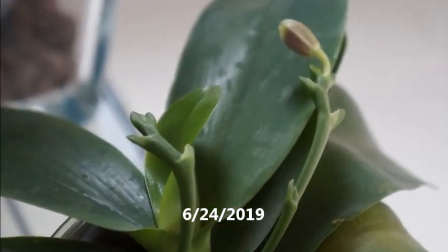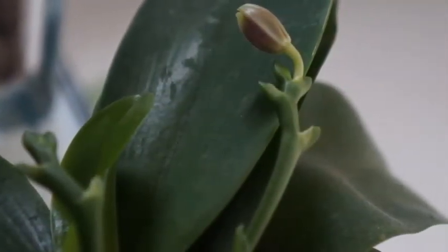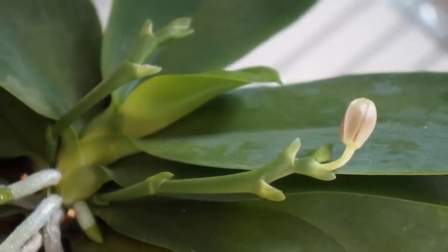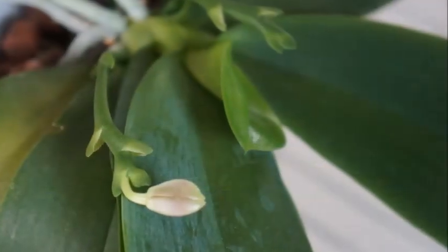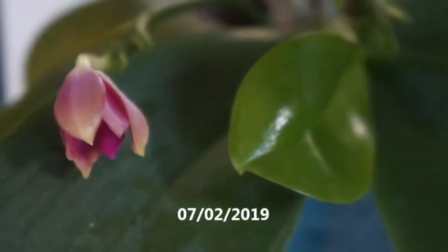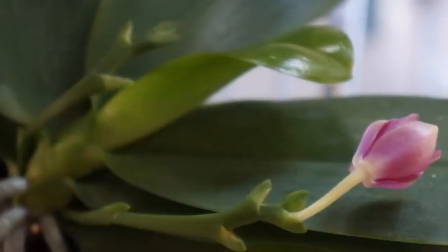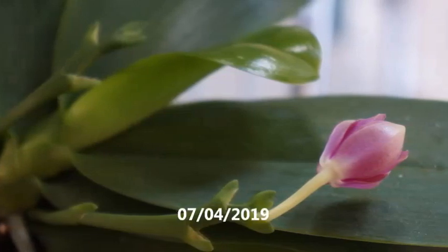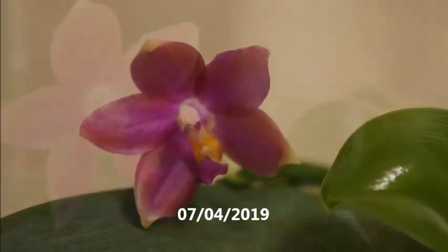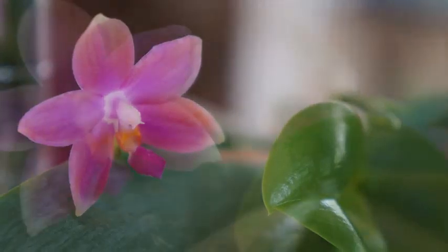Okay, so after the 4 flowers faded away, in June 2019, that's when I spotted that one of the spikes was putting out another bud. I was obviously very thrilled, and it was around the beginning of July 2019 that I started to see it opening. This orchid also had one last flower open after the initial flowers finished last year, and just like last year, the last flower is slightly smaller and the color is lighter.